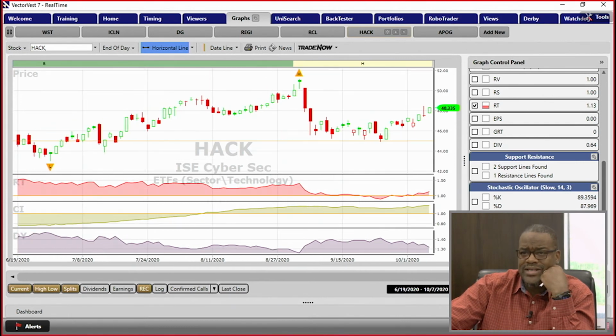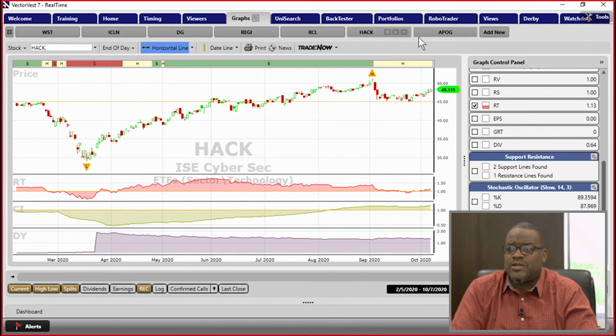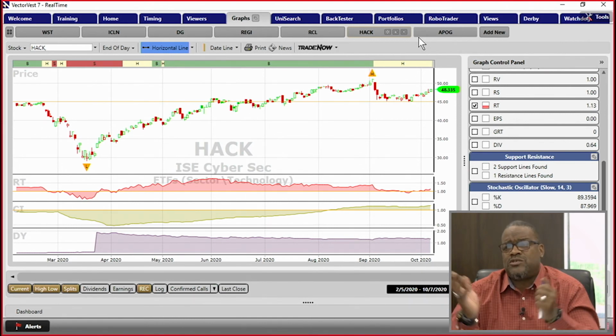And if I go back in time, as the RT has been above 1, the stock has been in an uptrend, and that could be the start of it all over again. So I do like the trade, whether it's over the last 8 months, last 1 year, last 3 months. Looking back, the stock is definitely moving from the bottom left to the top right and moving higher. That's what you're looking for.